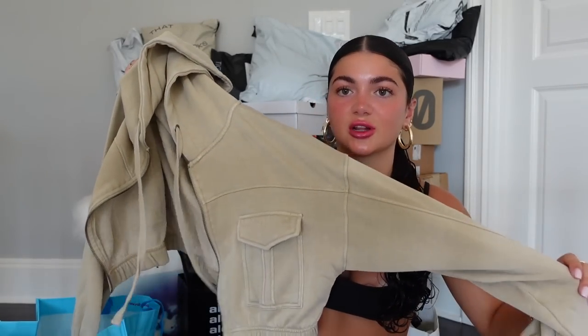This super cute lounge set that I could wear to the airport or just chilling around the house or wherever I want. And it has these matching joggers, which just look like this. And then the last two things that I got are also very Hawaii, but also just very beachy for any occasion, honestly. They are these two super cute crochet bags.